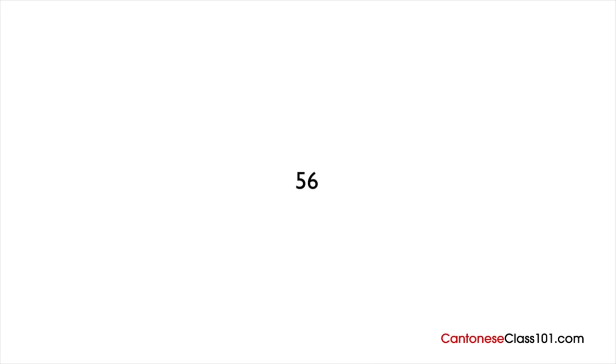The last thing to learn today is how to form compound numbers over 20. This is also super easy. Take the tens and simply add the numbers you learned in the previous lesson. Let's try it out. How would you say 56 in Cantonese? Let's take it step by step. 50 is 五十. And then add 6. 五十六, 56. It's done. Isn't that easy?